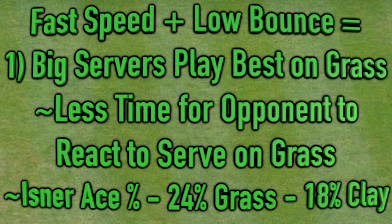Well, number one, because of these factors, big servers tend to play their best tennis on grass. If you can pump the first serve consistently in the 130s or 140s like Roddick and Isner, or if you can place your serve with extreme precision like Sampras or Federer, that's a massive advantage on grass. There's so much less time for your opponent to react to the serve on grass. It becomes that much more potent of a weapon. For example, legendary server John Isner had a career ace percentage of over 24% on grass, so almost one of every 4 points was an ace. Compare that to Isner's career ace percentage on clay, which goes down to a relatively pedestrian 18%. That proves that grass is an aiding factor to all great servers.